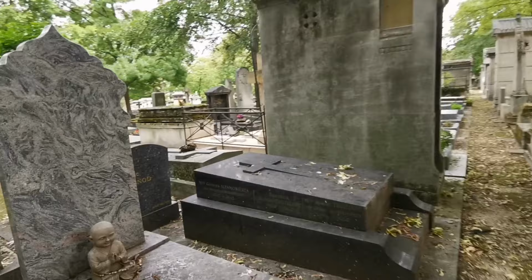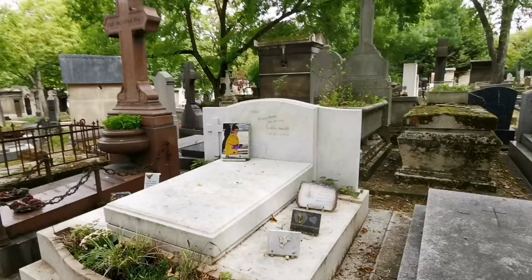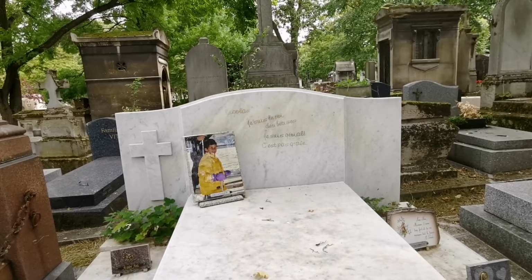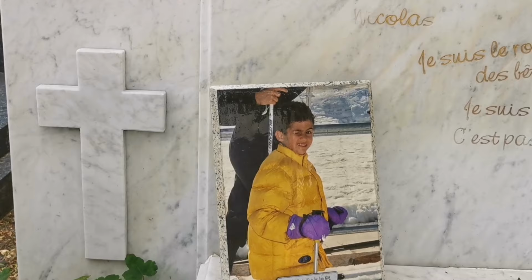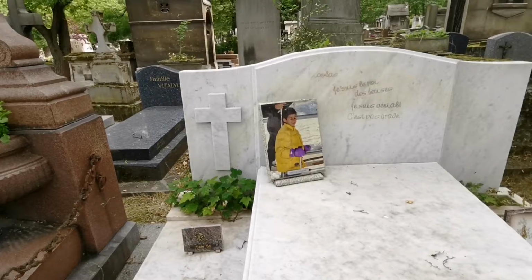There's one here and there's no inscription on it, like a little Buddha child at the bottom of it. A little boy buried here. This grave said Nicholas, his name is. You can see a photograph of him there, like he was on holiday skiing. Very sad. 1998, passed away. Wonder what happened there. Rest in peace, Nicholas.